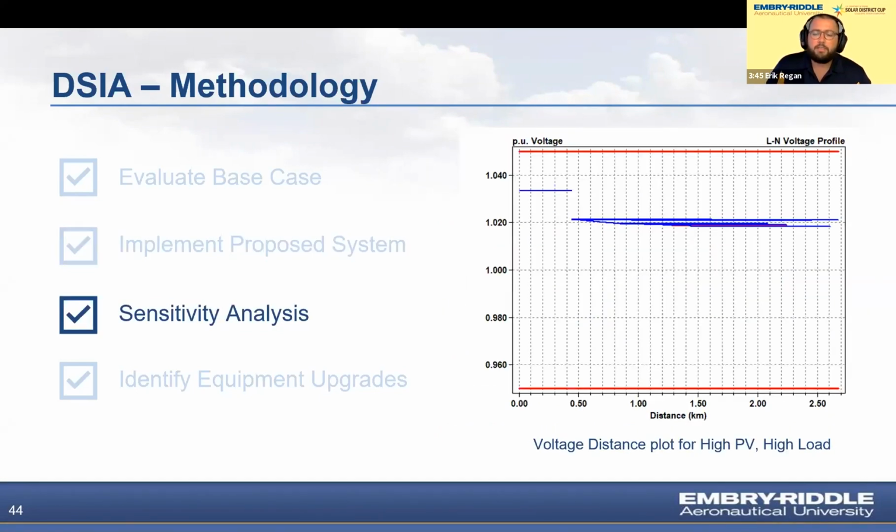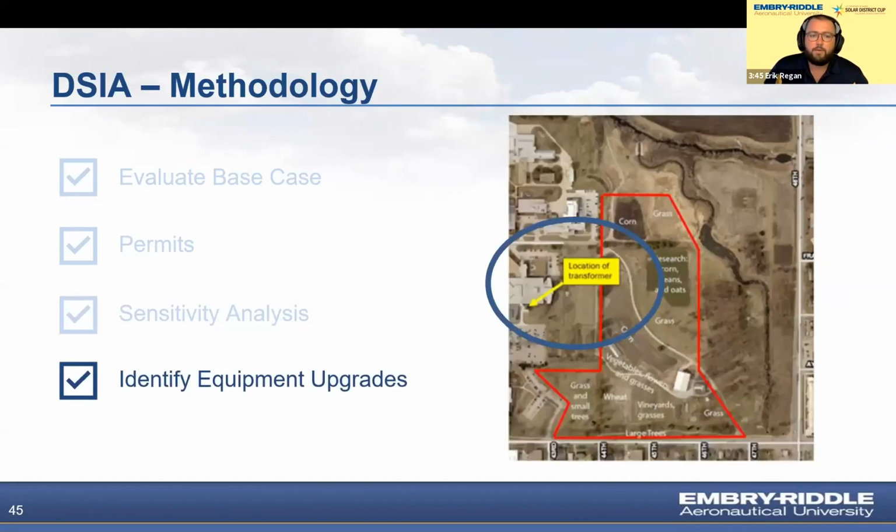After that, we conducted a sensitivity analysis. We chose 4 different scenarios with varying PV and loads to test the distribution system under high stress scenarios and ensure that the constraints were met. Finally, for equipment upgrades and additions, the agrivoltaic field transformer was required to be upgraded from 150 kVA to 500 kVA to support the new systems in the agrivoltaic field. And we added new lines as well as smart inverters to the carport system.